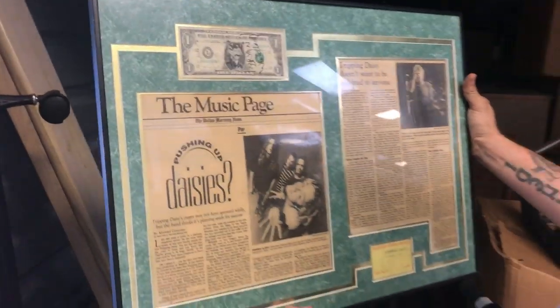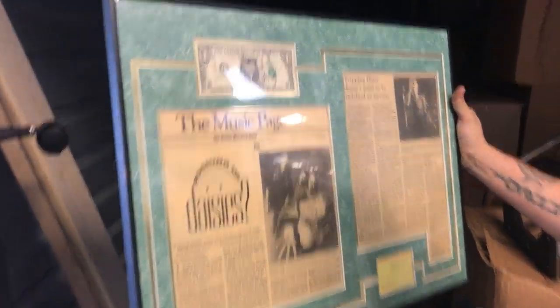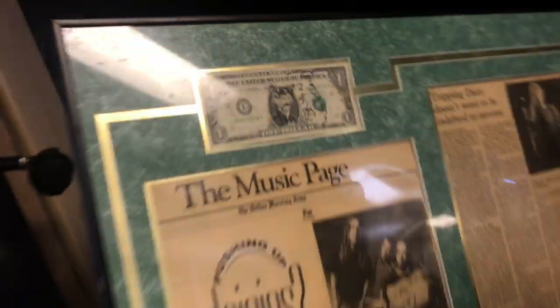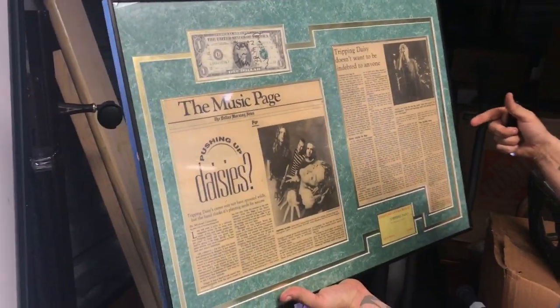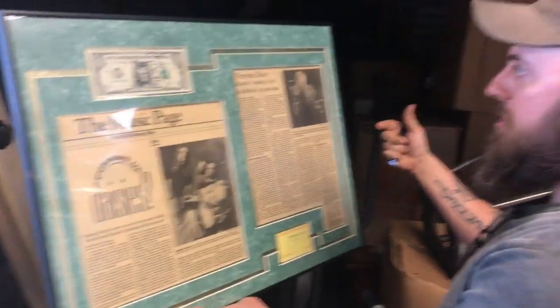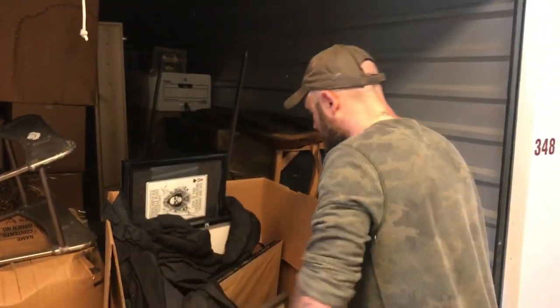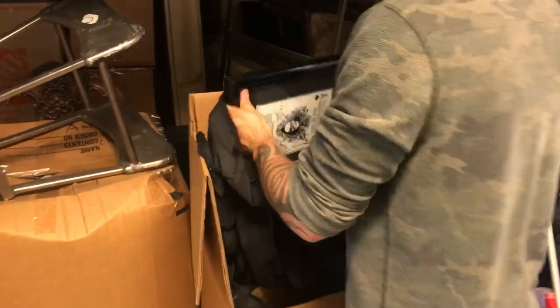Tripping Daisy. I know Tripping Daisy. Holy crap. Look, and that's signed by the band. Tripping Daisy right there. I mean, I remember them, but I don't remember their songs. But this, Tripping Daisy, that's one autograph right there by a well-known band. So anyway, we're going to pull some of this stuff out. Let's look at this real quick. This is kind of cool.